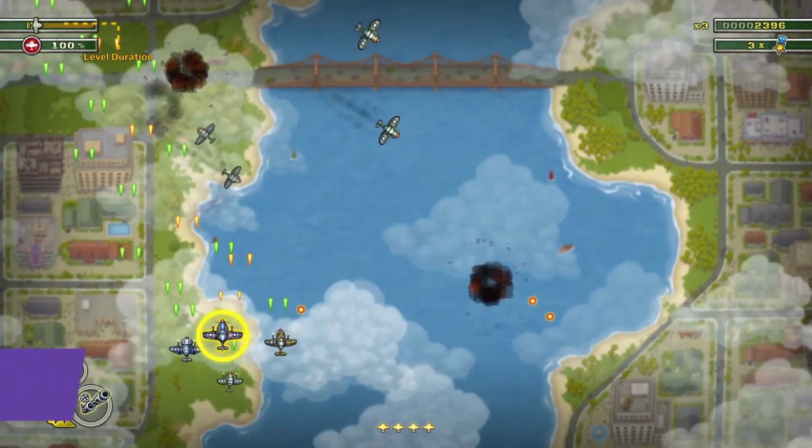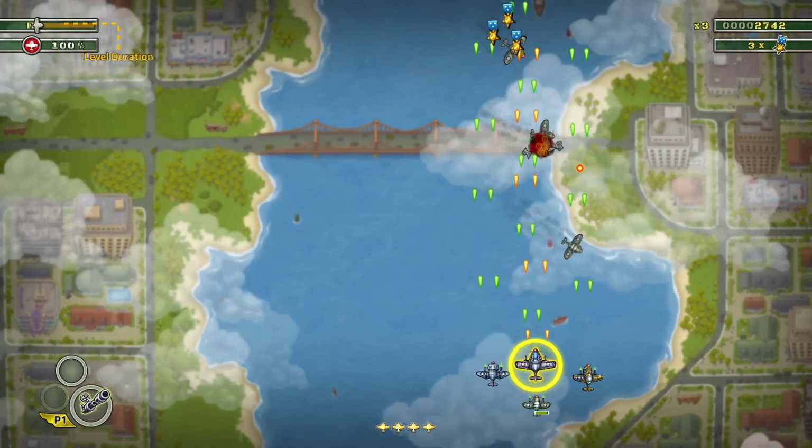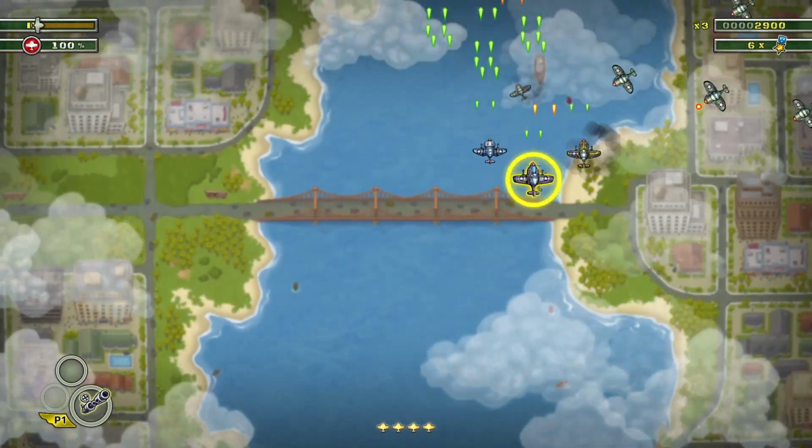Okay, next game I'm going to try really hard: Aces of the Luftwaffe Squadron. Hopefully I did not ruin that. That came out in 2011, with a Metacritic score of 73. At $15, you're expecting about three hours of gameplay here.